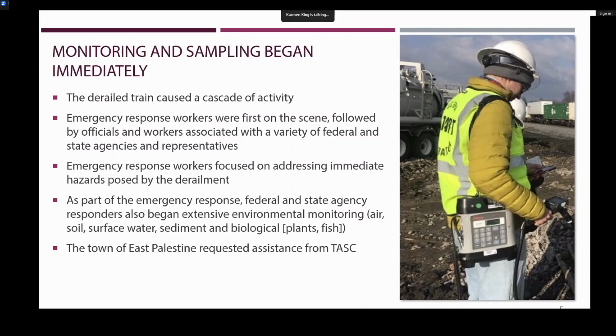Initially, there's all the sampling and monitoring to identify the hazard. Next came the characterization to understand the scope of the contamination and its footprint. And finally, the remedy sampling to verify that removal actions were complete.